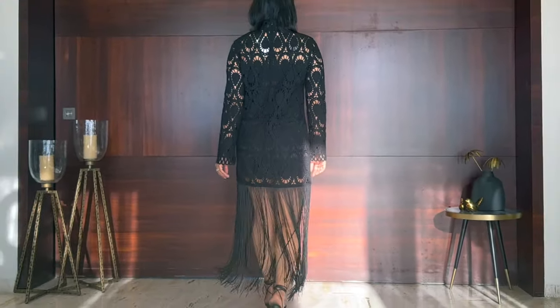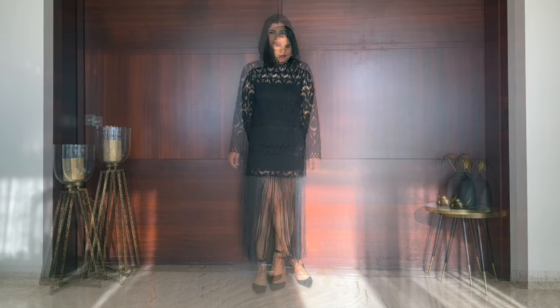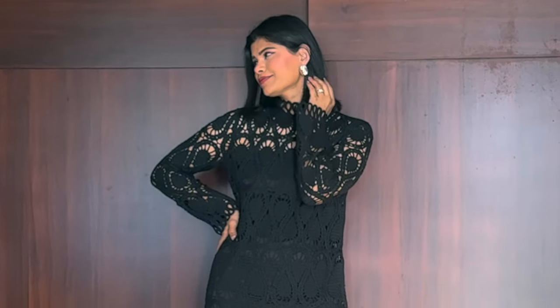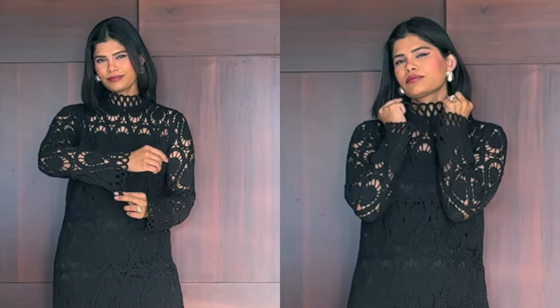The first I picked out today is a beautiful high neck crochet one. It is a full length dress with long fringe on the hem, comes with a slip inside, very useful. I absolutely love the delicate work running all over the dress. Also, the skin peeking through gives it a very sensual vibe, keeping it simple with black tie-up mules and silver earrings.